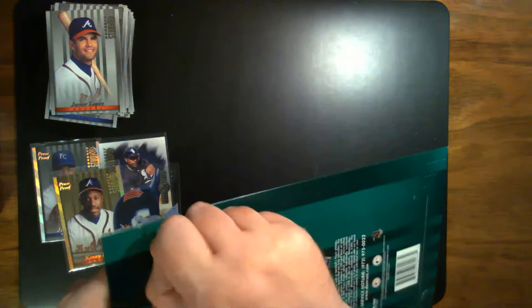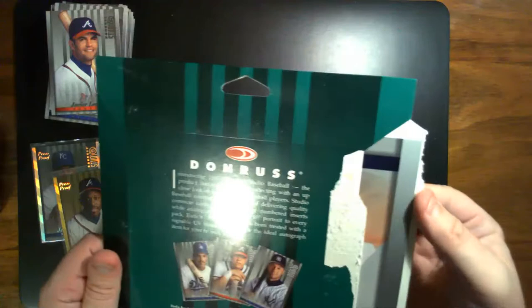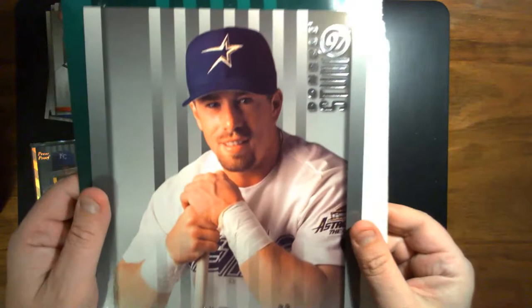See some black, looks like for the team. Oh, it's blue. Jeff Bagwell for the Astros. So that's another big one for you, Diego.